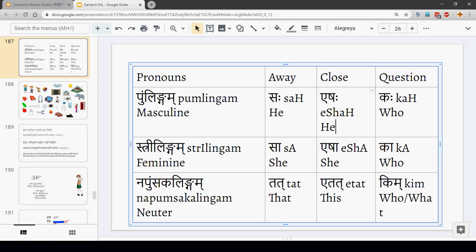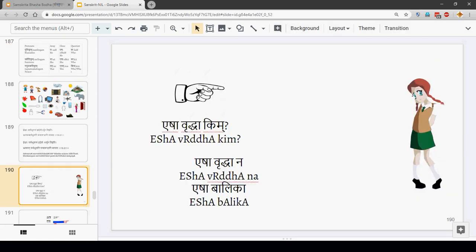Any questions on that so far? If you want to say, like, is it night? Like a question asking, is it night? Would that be ratrika? Is it question sentences here right now on the screen?